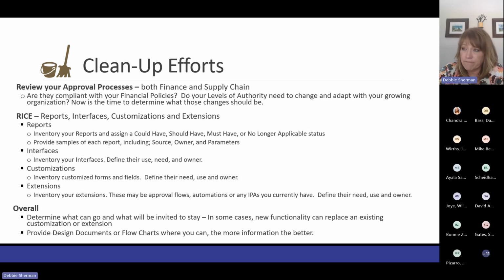And here we are with RICE. So RICE is reports, interfaces, customizations, and extensions. What you want to do is document every single one of these. From a reporting perspective, we can determine out of Legacy Lawson what reports you are currently running today. But if you have Crystal Reports, LBI reports, customized reports, those all need to be cataloged. You need a running list of everything you're utilizing today.